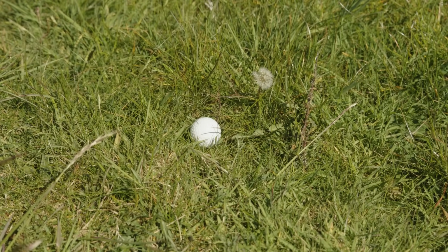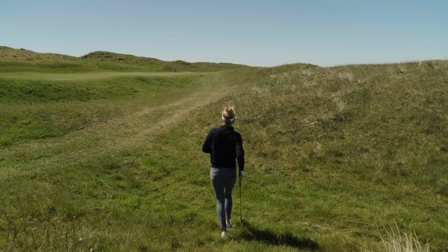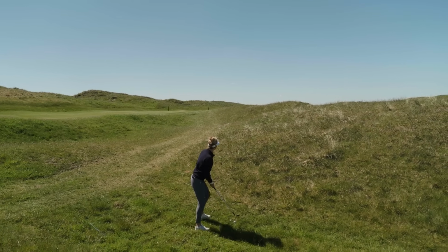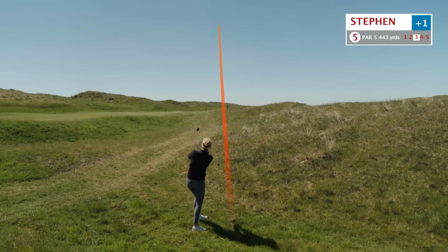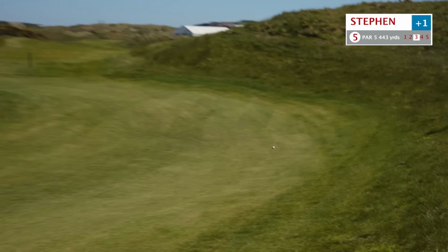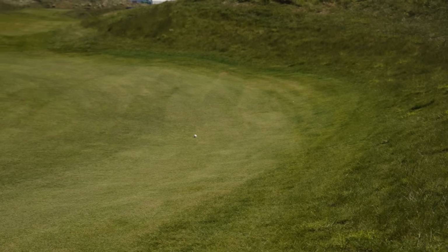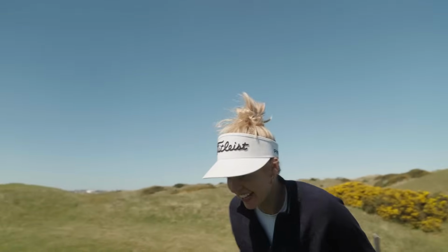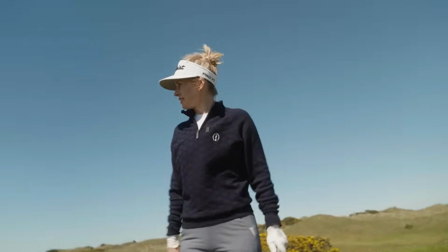Okay, this is where my ball ended up. Luckily not in the gorse bush. And I can just see the very top of the flag. But it's pretty much blind. Oh, it took a kick left. Where has that gone? There was actually a bit of room right of this flag, I think, and I've missed it left, but maybe I'll be putting with the Texas wedge, who knows.